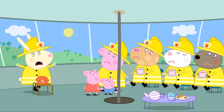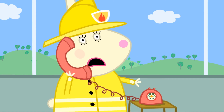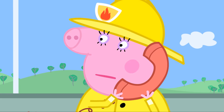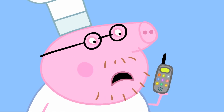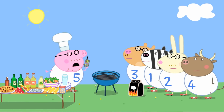Fire! Fire! Fire station! Where's the fire? Where's the fire? Can I speak to Mummy Pig, please? Oh, it's Daddy Pig. Daddy Pig, you're not supposed to ring on this phone. It's only for emergencies. This is an emergency. I can't find the tomato ketchup anywhere.